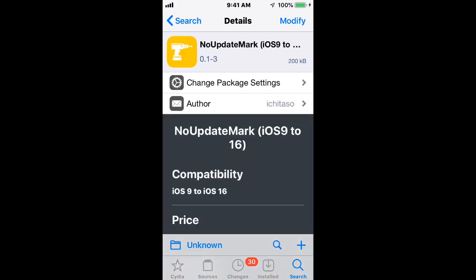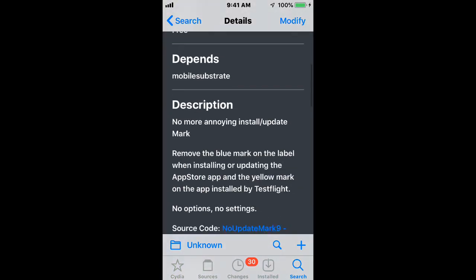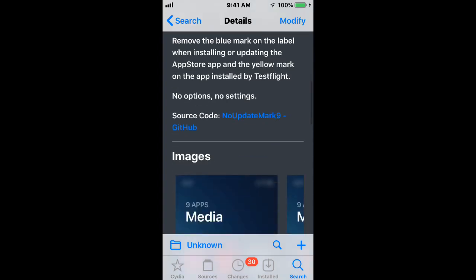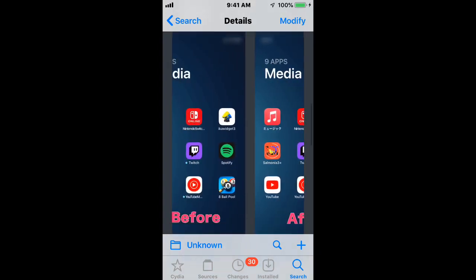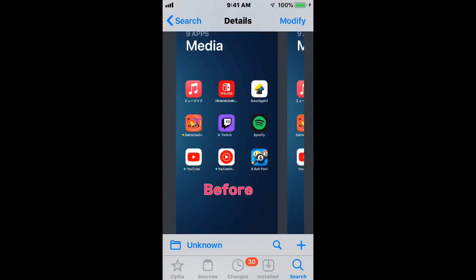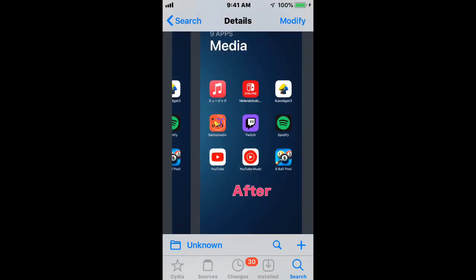Next is No Update Mark, which supports iOS 9 to iOS 16. No more annoying installer update mark. It removes the blue mark on the label when installing or updating the App Store app, and the yellow mark on apps installed by TestFlight. Before, after. You only get those blue dots.